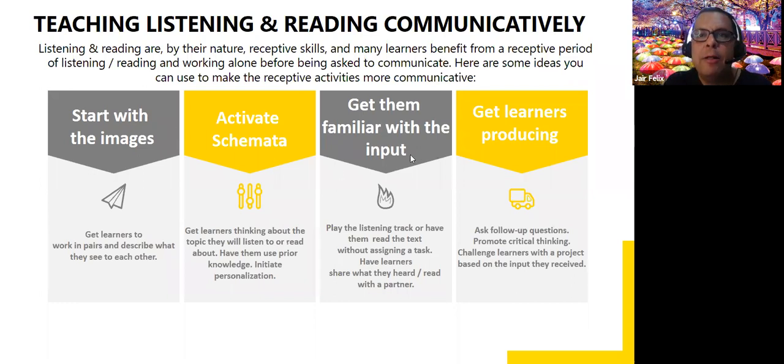This is where you insert the actual activities from the page of a book, right? But notice how there is a whole process to be followed before presenting the audio or before presenting the text for your students. So you start with the images, you activate schemata, you get them familiar with the input, and then right here in the middle of 3 and 4, you can insert the actual more mechanical activities that are included in textbooks.